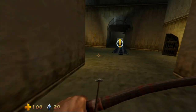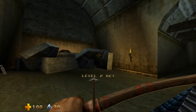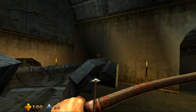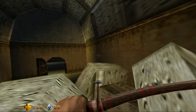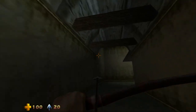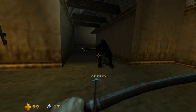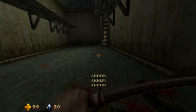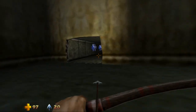Okay. Wait, is that quite climbable? No. Oh, we got a level 2 key! Man, I'm heavy. That stuff I gotta, like, blow up, maybe. No, shoot! It helps knowing I can pick up my failed arrows. I wasn't expecting jump scares in the damn game. Oh, I hit myself. Shit.